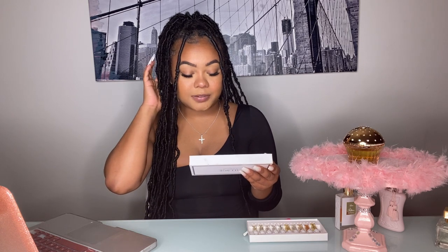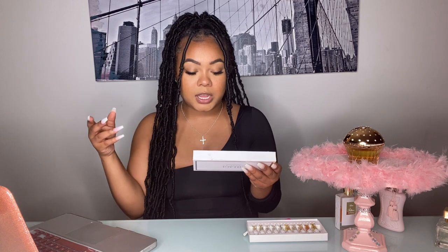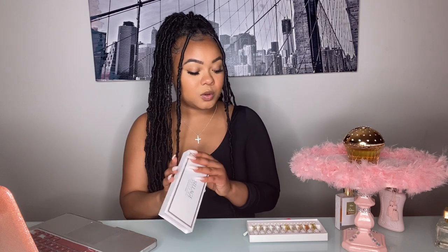I think the last one I left off on for the oils was Nouez Moi, and that one was 20%. Cherry Garden is 25%, and Love is in the Air is also 25% oil.